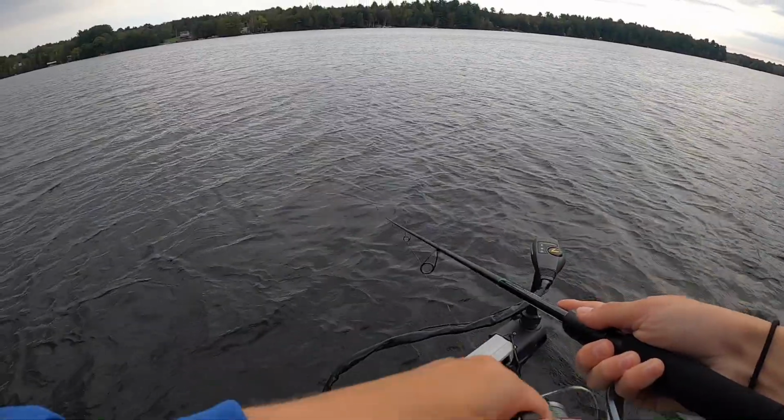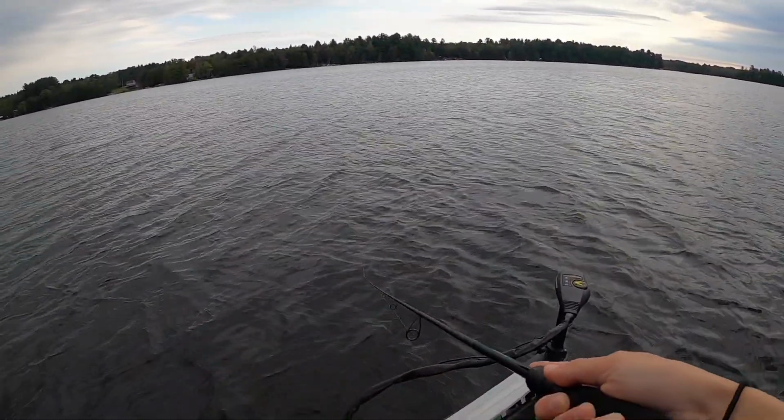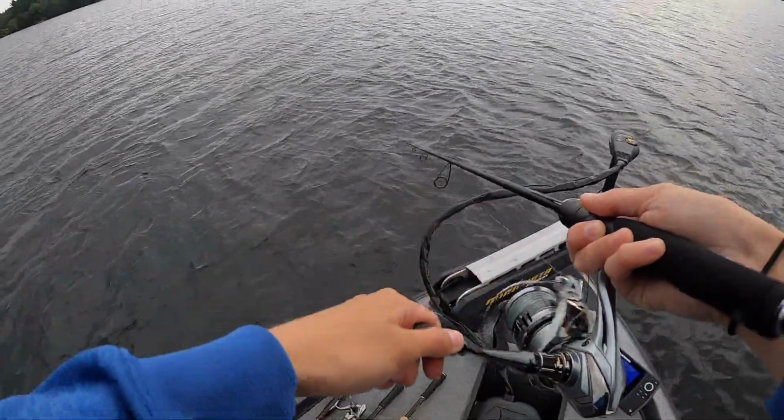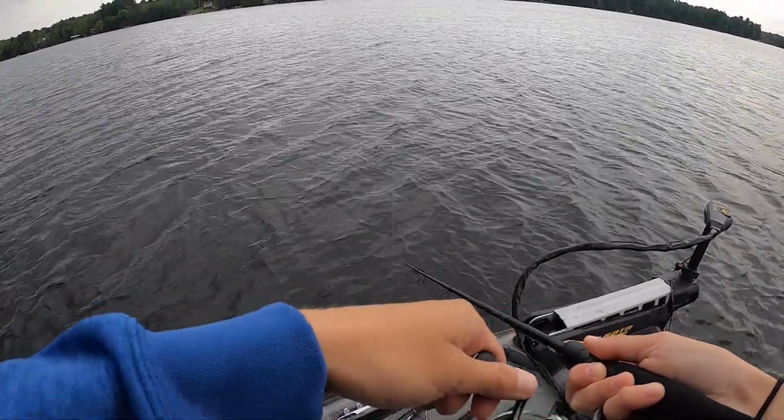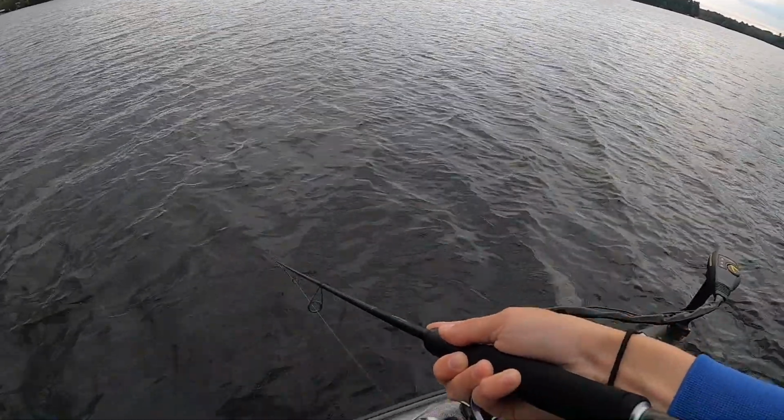So it is a tad on the windier side today, which, I mean, what can you do, right? It just sucks for positioning, but bear with me with the wind and the audio because of the wind. But let's see if we can get a couple fish here.